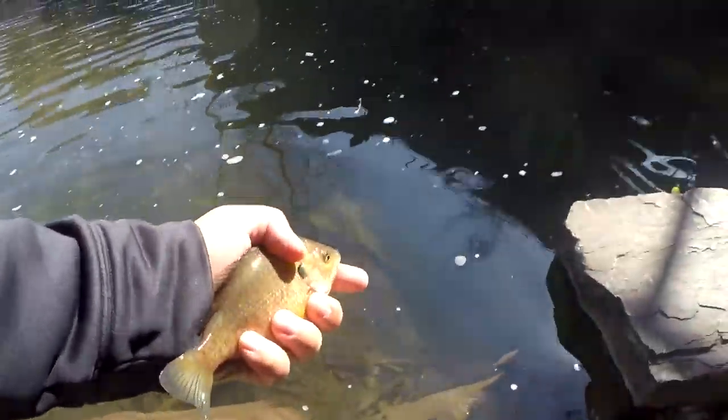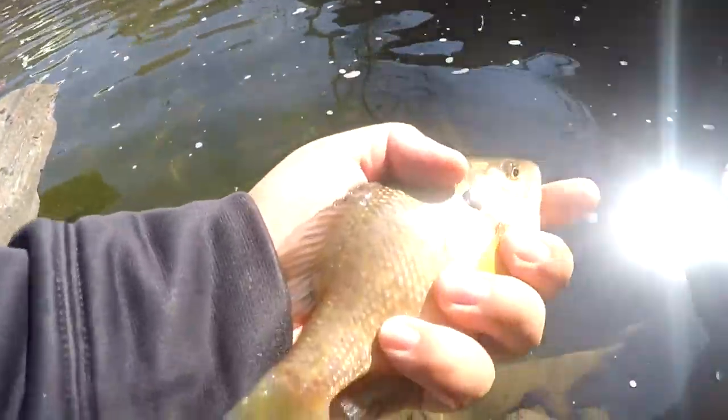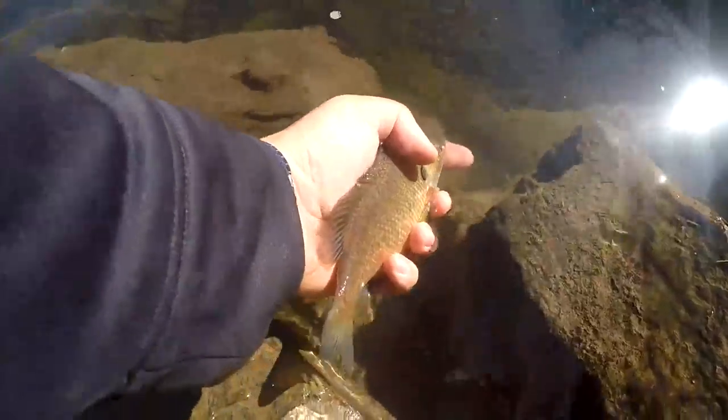All right, little bluegill. The action kind of died off on the nightcrawler, so I decided to go with the gold minnow. Whoa. All right, take it easy. The water's so clear, you know?